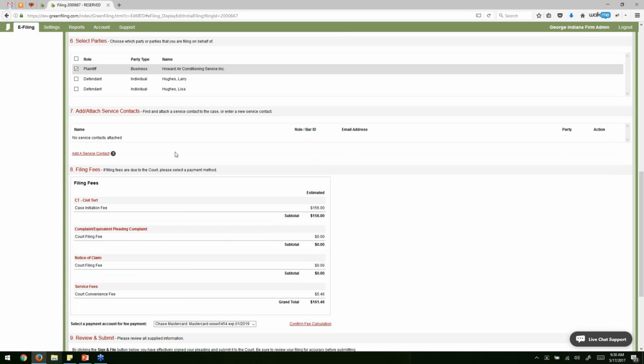This is where you can add or attach service contacts. By doing so, essentially we're going to identify people that we want to send an electronic service notification of this filing, essentially e-service. Now I should point out that on a new case filing, if your filing requires service of process or personal service, this will not suffice for that. You could use it to supplement that, but it doesn't suffice for that. You're going to want to continue to do that by traditional means.